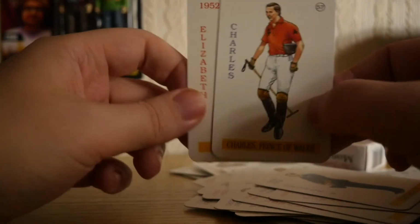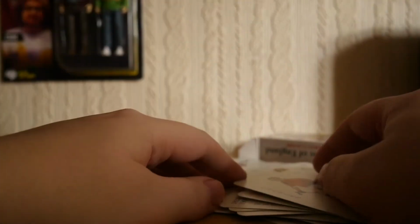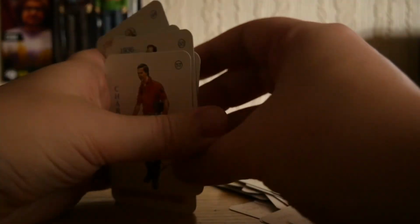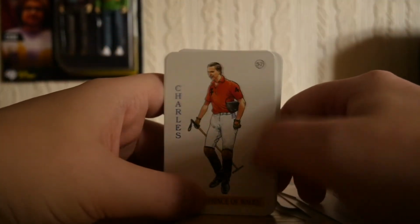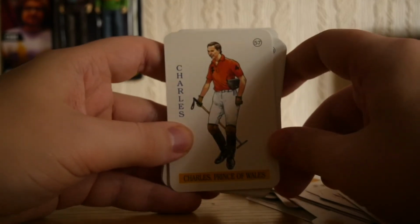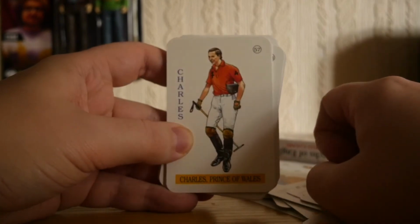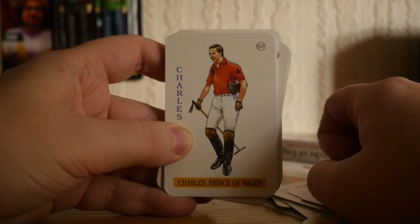So I'm now wondering, because as I've said before, these cards have been reissued a few times, since we've had a new king now, King Charles III, on the throne for roughly a week or so now. Does this mean that Heritage will reissue this card set with an updated card? Because if so, I'd be very interested to see it.